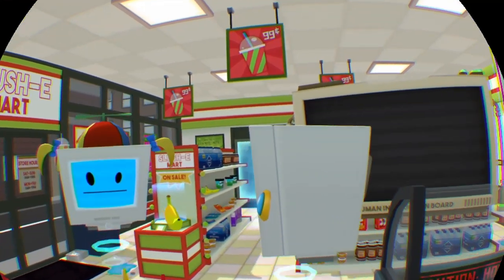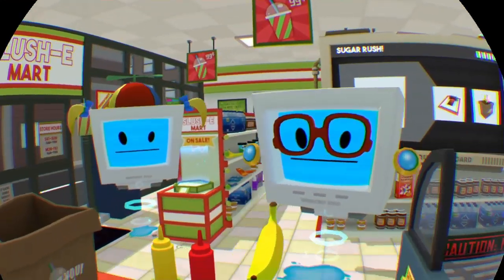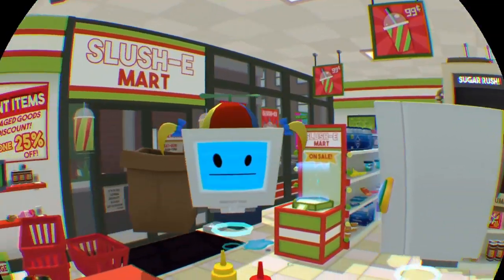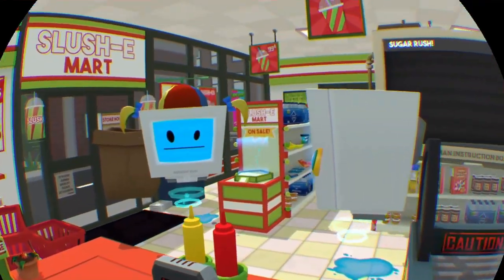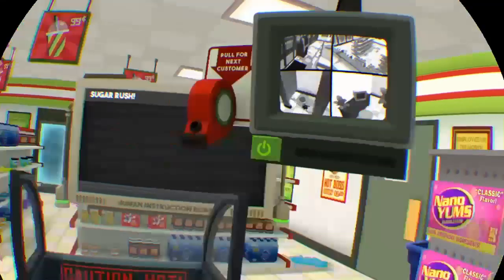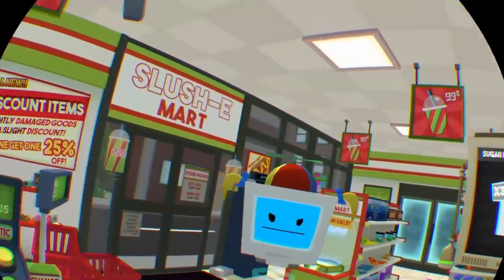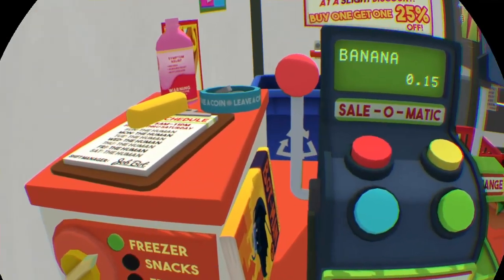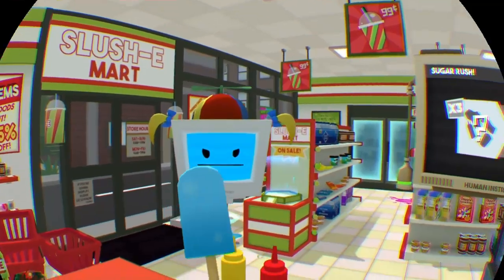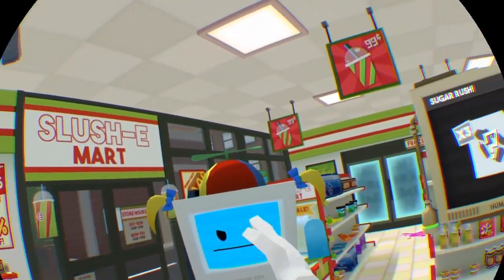Oh, my little angel. Put that nice, healthy banana up there for the human. Thank you. Now you stay here for a minute, dearie. Mommy needs to use the little boss room.